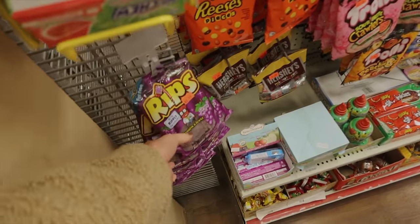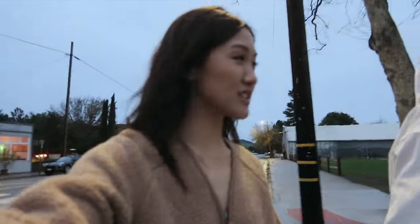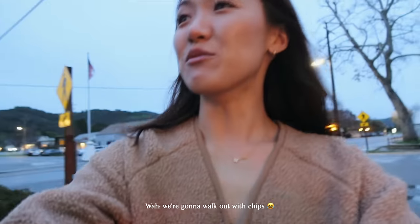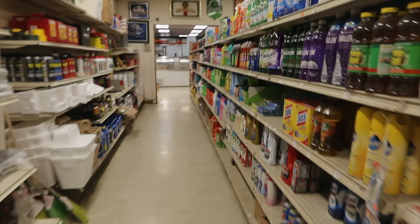These are Wah's guilty pleasure. He loves these. We're going to this one instead. Turns out the other one was more like a convenience store. So we're gonna check out this market. Hopefully we find some stuff to eat. I didn't want just chips. We're gonna walk. We'll let you know. This is so cute. Is that like an apron? Okay, let's check this place out.